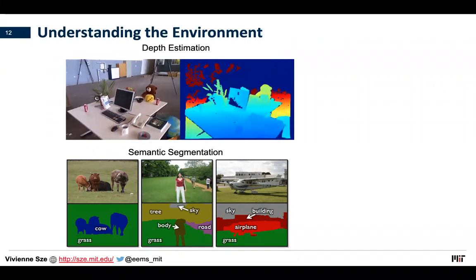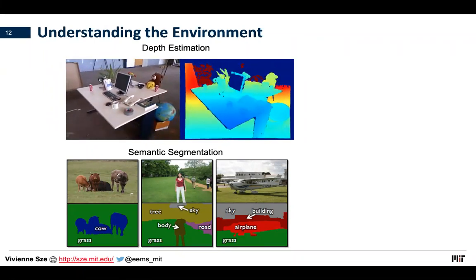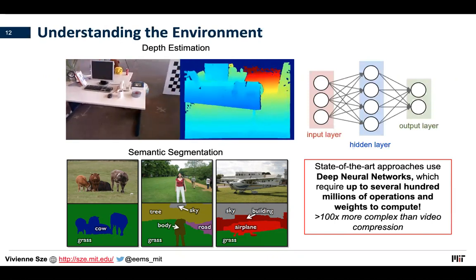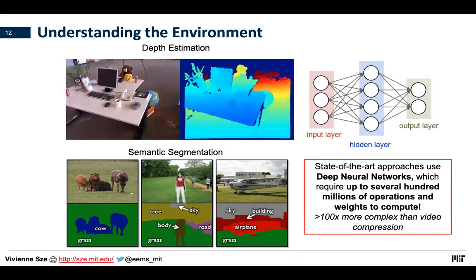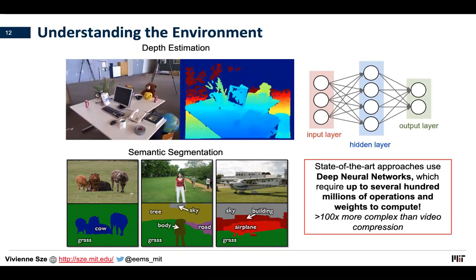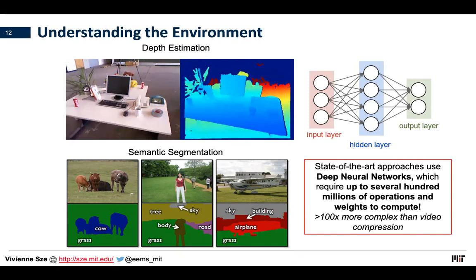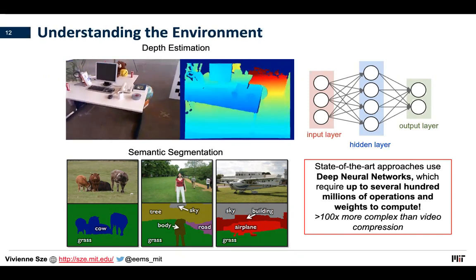This is a very critical operation these days in robotics, also known as perception. But of course, it should be no surprise to you guys that the state-of-the-art approaches to do this involve using neural networks or deep neural networks, which, as we know, require several hundreds of millions, in this case recently billions, of operations and weights to do the computation.